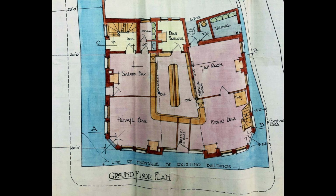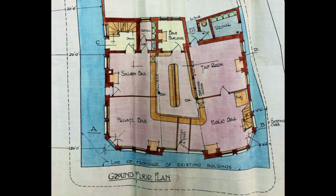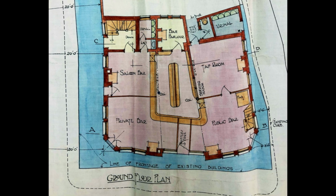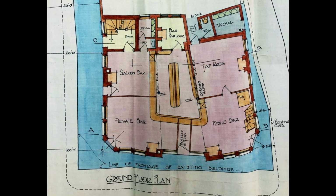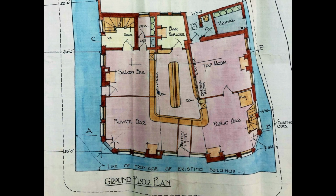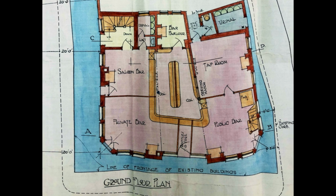So you can see that still in the 1920s, it still had all these partitions. So the public bar, the private bar, the saloon, the tap room, the bar parlor, that was really the best. Parlor was almost like the saloon lounge as well. You had the urinals. The entrance was actually from the street. Controversial.